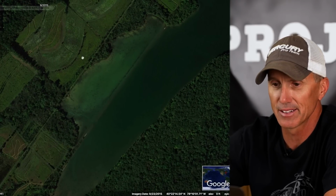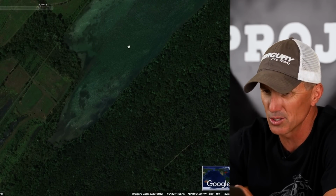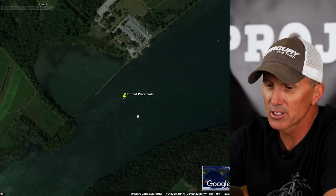You've got a lot of cover, a lot of grass. Look at all this grass back here. This is back in 2012. But it looks like a cool lake.